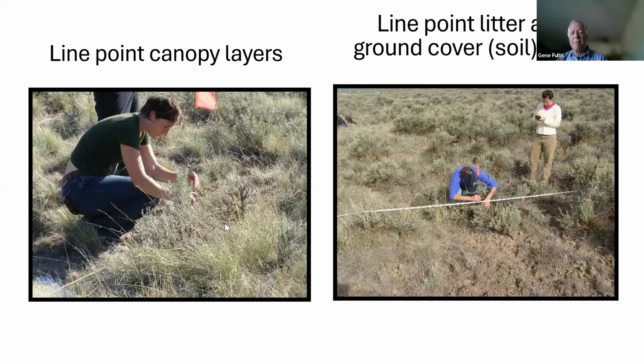As you go down through the canopy, you only identify, you hit that sagebrush, you don't have to keep identifying it as you go through. That dead sagebrush that's out in front of the data collector, if it was to hit that, it would still be considered a foliar canopy as long as it's attached to the ground. If it's attached to the ground, it's assumed to be foliar canopy. If it's detached, then it becomes litter.